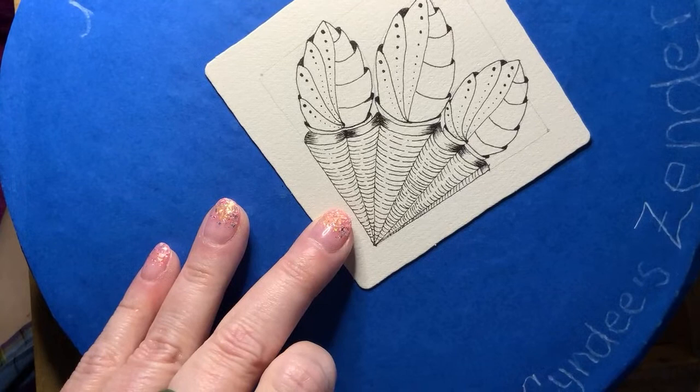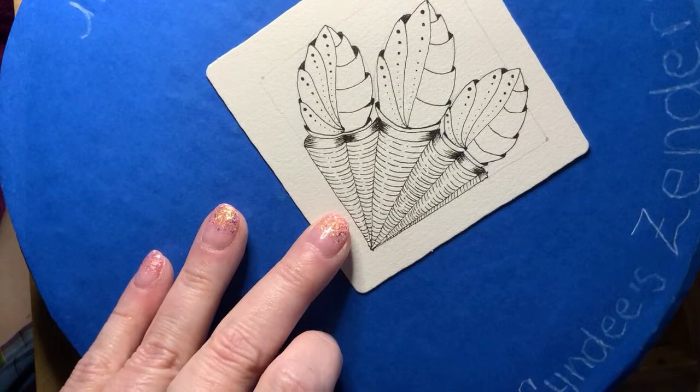It will be a shame if it doesn't end up on Tangle Patterns. It will be a crying shame.